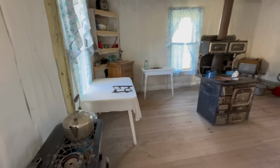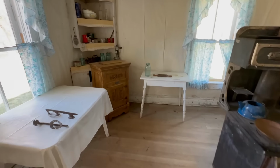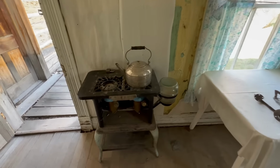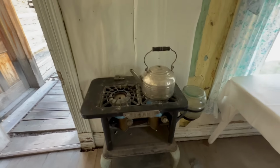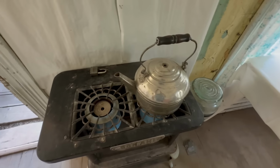Okay, I know. Enough clowning around. As you can see, this front room was set up as the kitchen, which is where a lot of the daily chores would take place for a woman back then. You've got your old, what appears to be maybe like a kerosene-powered stove, where you put your tea kettle on here, and whatever else you were cooking on the burner.